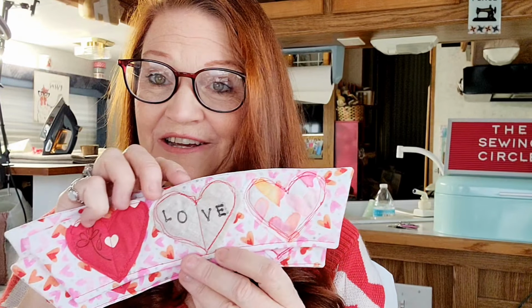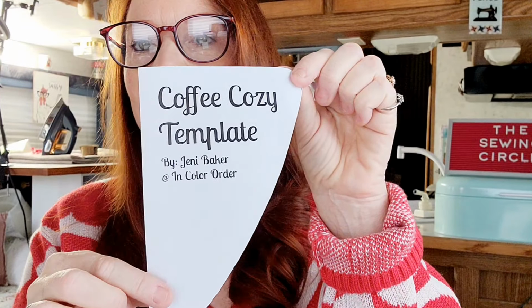These are really fun. They go together very easily. Jenny Baker from In Color Order created this free template for us. Now, I got so excited about making these. I had so much fun making them and just anticipating how my friends would enjoy getting these.